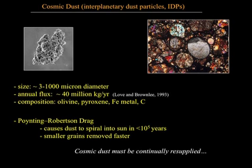The composition of this dust is, as you'd expect, just like what you find in meteorites, as shown on the right. It consists of olivine, pyroxene, iron, and carbon, the whole typical assemblage that you get in meteorites. And this is known, for example, because these particles are captured in the stratosphere. The image on the left is actually an SEM photograph of about a 7-micron cross-section particle collected in the stratosphere.